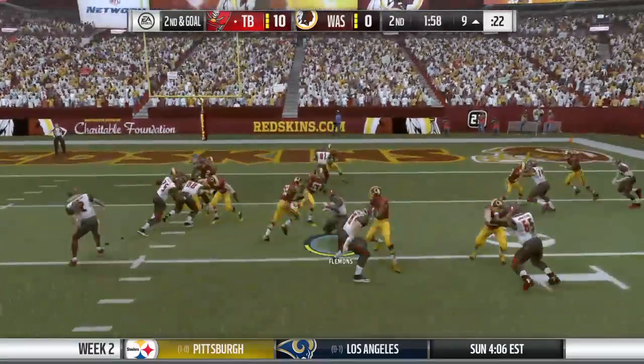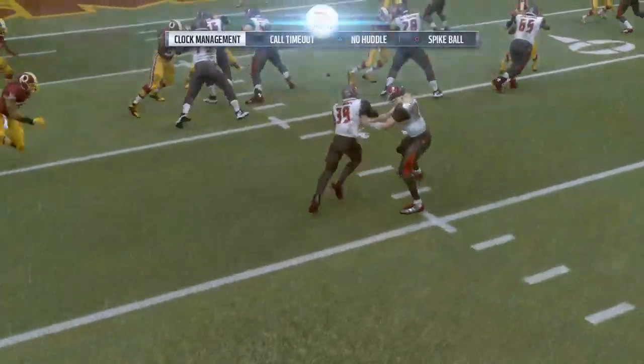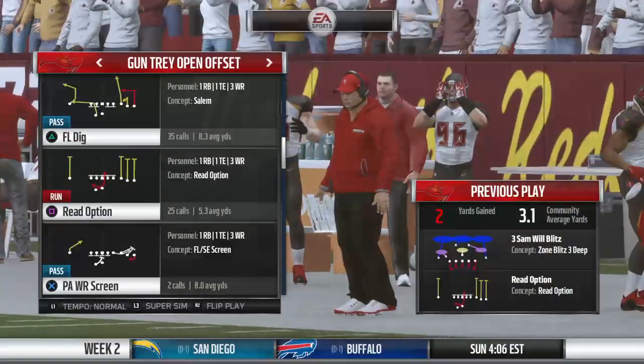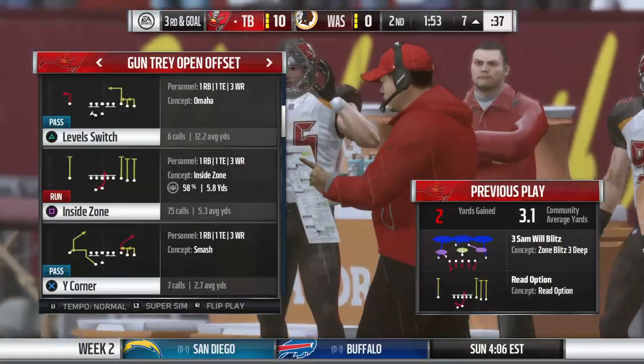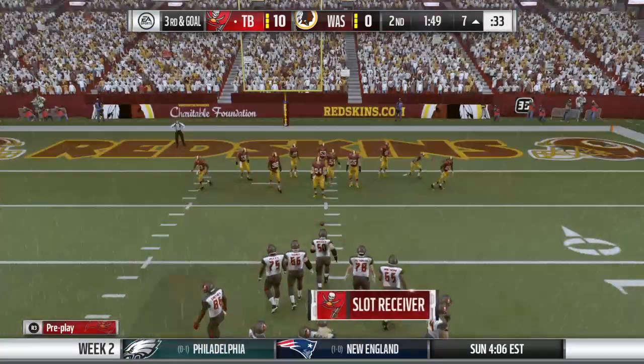They'll run it now out of the gun, and he will maneuver his way down to about the 7. Only a couple yards there, and that's going to set up a long 3rd and goal. Partner, I know we're in a goal-to-go situation, but my goodness. Think about running the ball here. Not even a thought, is it?